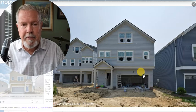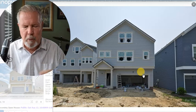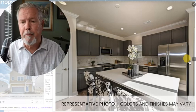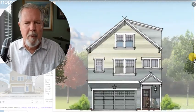Now, some of these have 3 stories and some of them have 2. Let's look at this particular one. Now, when they say representative photos, that means they've built them before. These colors aren't necessarily the colors, but I'm going to really look at the floor plan.